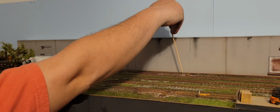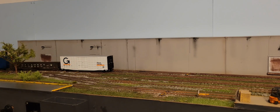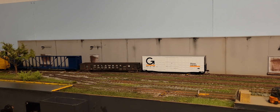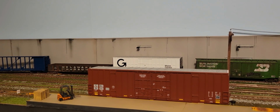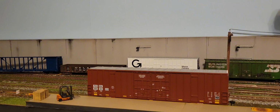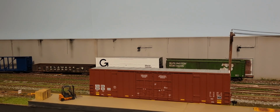I know there's not a lot of shots of our engine today, but I figured with 3 empties coming out, we might as well just keep them hooked up. Okay, got a good connection.